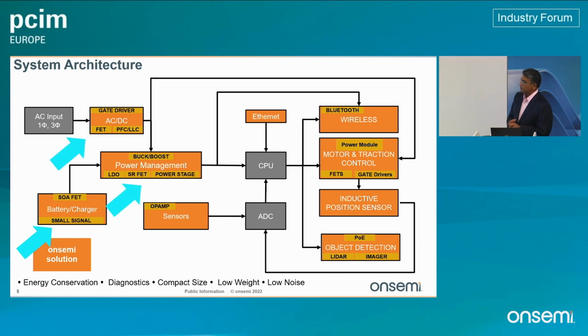Now, going on to the power management, the LDO, like I'd mentioned before, and synchronous rectification MOSFETs, right? That is going to lead to higher efficiency, lower switching and conduction losses. And then buck boost converters to provide the power rails for all the different components in the circuit, the CPU power, the sensors, all the other auxiliary components. And then the power stage. As I had mentioned before, power stages are really important because computing is going to require so much more power. So you need to provide high voltage, low current rails to the CPU unit in order to be able to handle the bandwidth of computing that's required.